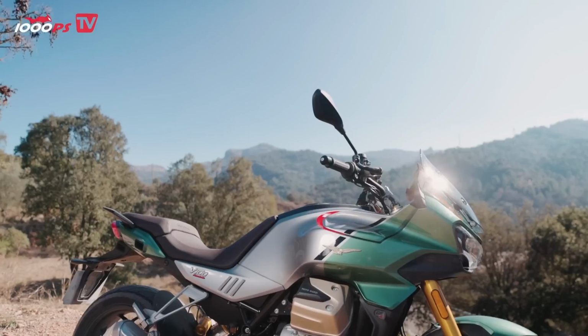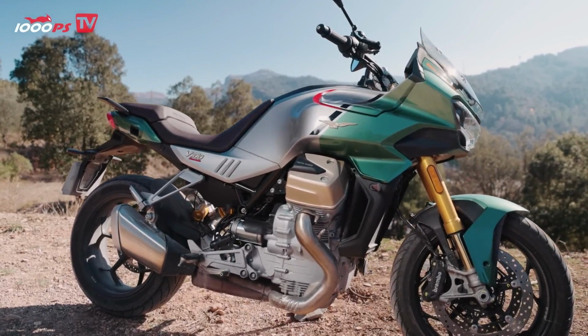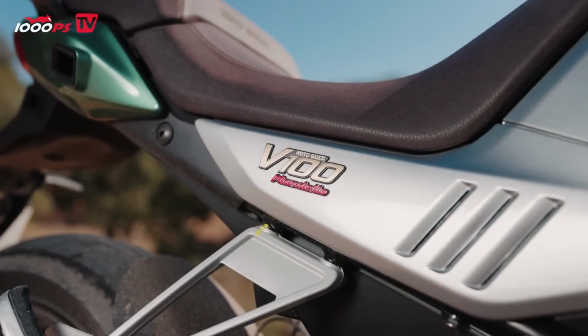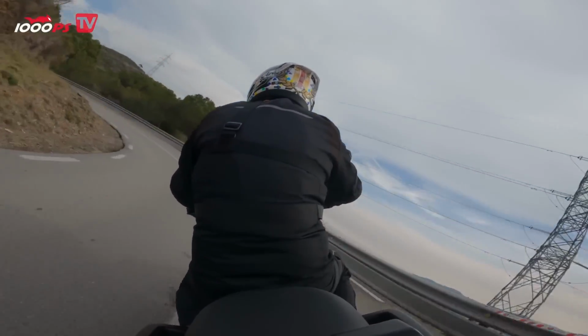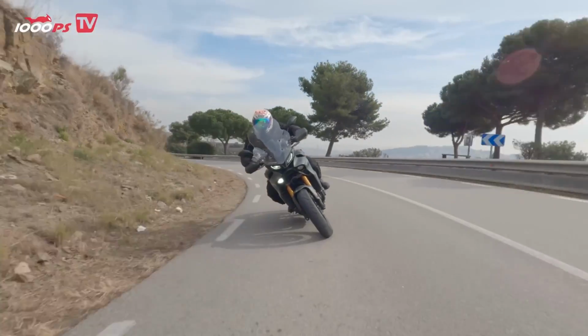The Italians, on the other hand, want to position the V100 Mandello S in the ranks of roadsters as the most suitable variant for touring. Mission accomplished, I would say. The Yamaha Tracer 9 GT is the price-performance winner. All that remains to be assessed is the price, which unfortunately plays a certain role for most of us.